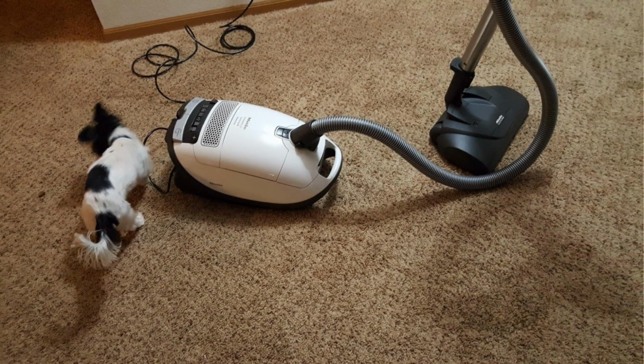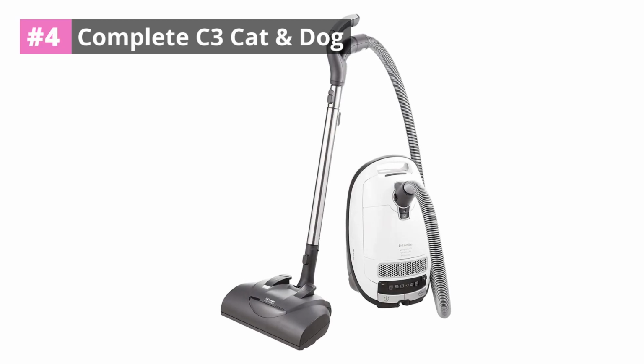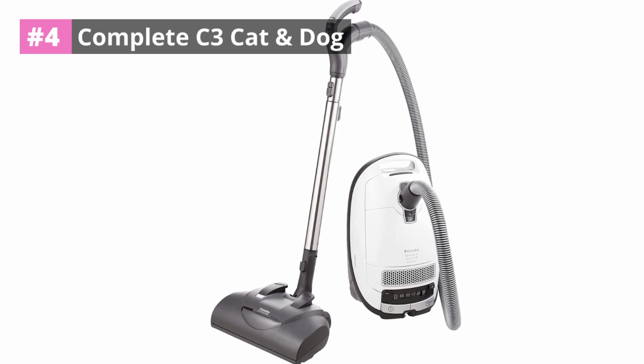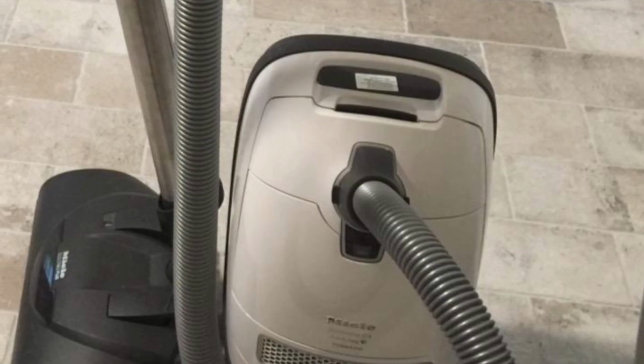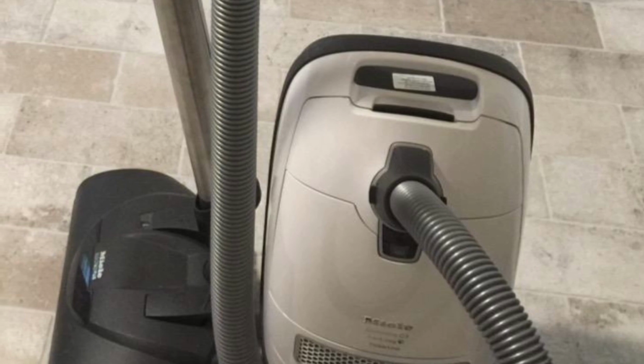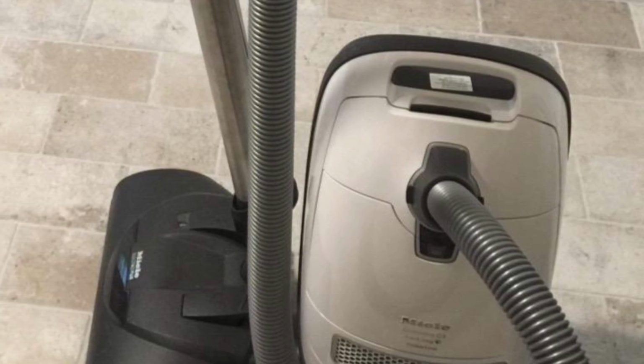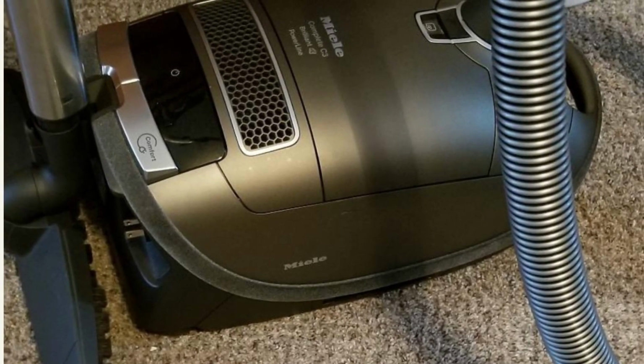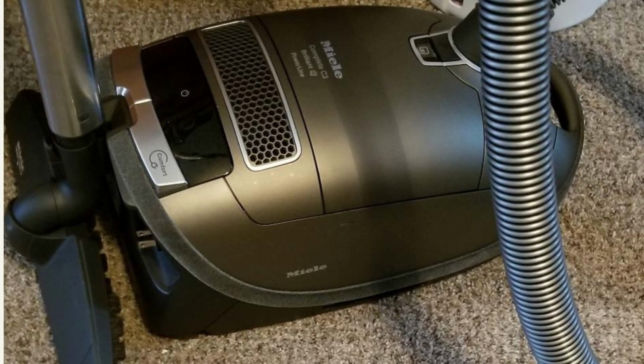Number 4. Complete C2 Cat and Dog. If you have a pet in the house, you know that it can be very difficult sometimes to get that absolutely neat and tidy room. You have to put in some extra efforts to ensure there is no waste lying around. Miele offers quite a few vacuum models which can be identified as pet cleaners. The Complete Series C2 model is a favorite among customers who want efficiency and reliability.